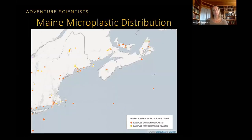So to focus on the Gulf of Maine, we only unfortunately had coastal samples for this region, but the Gulf of Maine had the second highest amount of any region in the Atlantic Ocean, second to the Caribbean. So on average, we found 8 pieces of plastic per liter of water, and 96% of those were microfibers. And the freshwater had a much lower average of 0.5 microplastics per liter, but 100% of those were microfibers, which isn't clear, but it's high probability that a lot of those were transported through air.